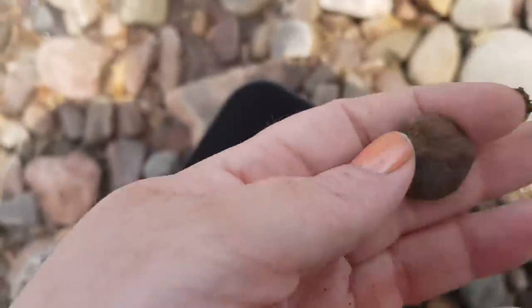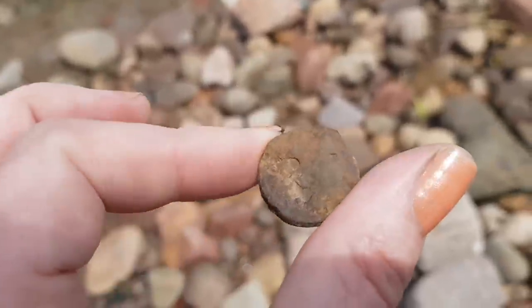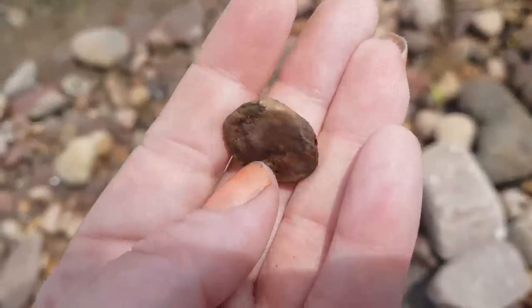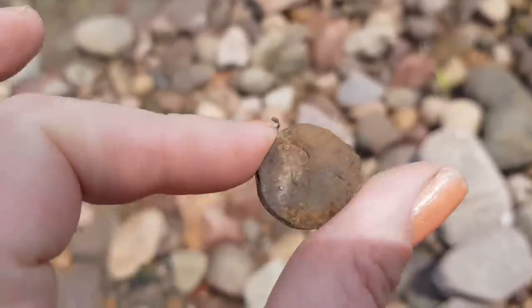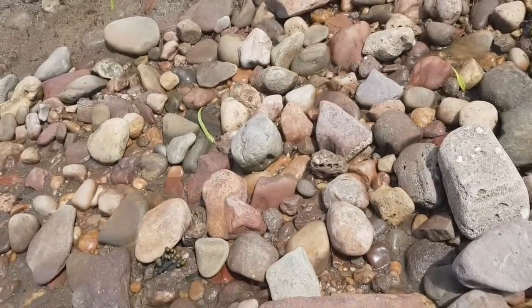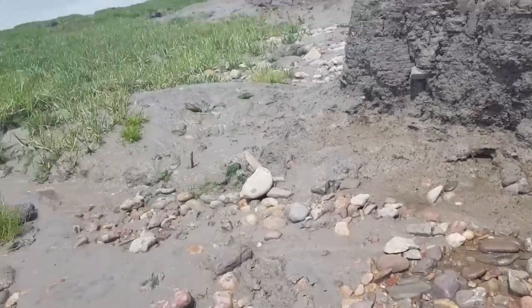And just as I went to clean it off in a bit of a puddle, I found this, which I think is a pretty corroded old button. There's no marks or anything left on it, which is a shame, but it's obviously been knocking around here a long time. So I'm really enjoying myself, getting pretty muddy and finding little bits and bobs, which is good.